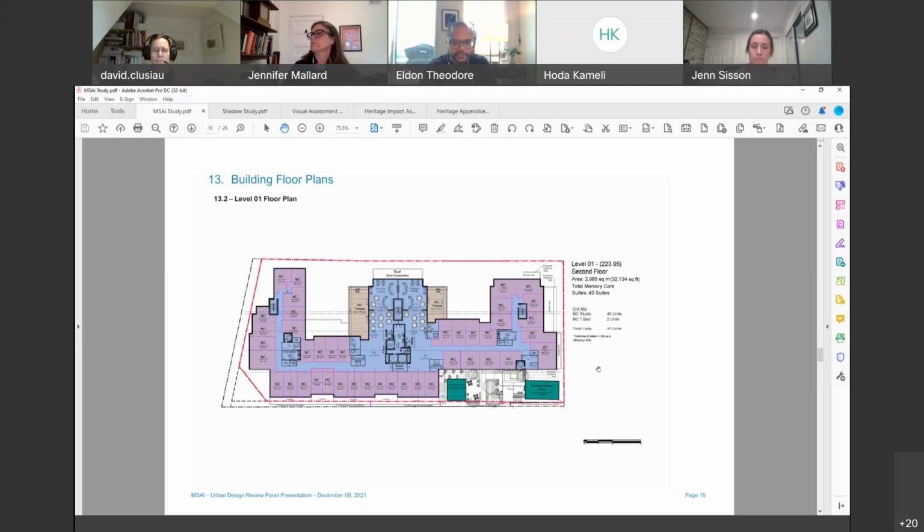I know it's a challenging site, and I know seniors housing is an important component, but it can't just be squeezed in for the sake of being squeezed in if it has a detrimental impact to the overall character of the community.